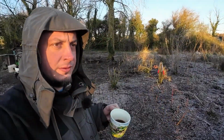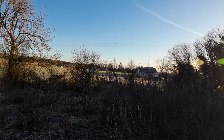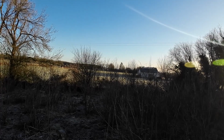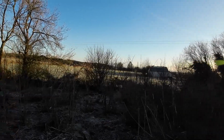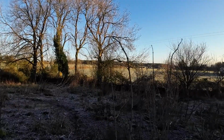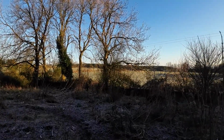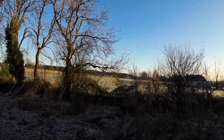You can hear the road from several miles away, probably about 2.5 miles away. The road between Athlone and Roscommon. You can hear it in the morning, even though there is a forest in between.